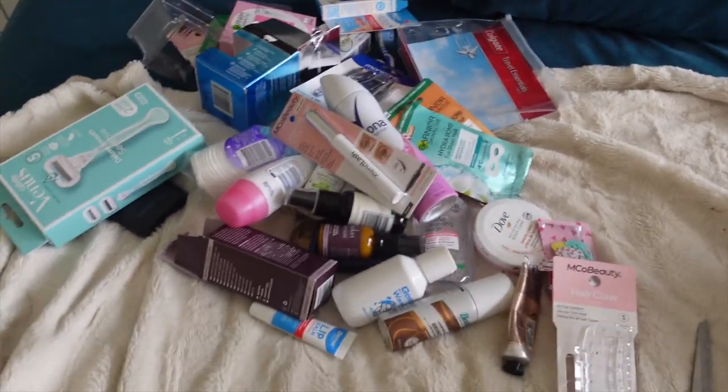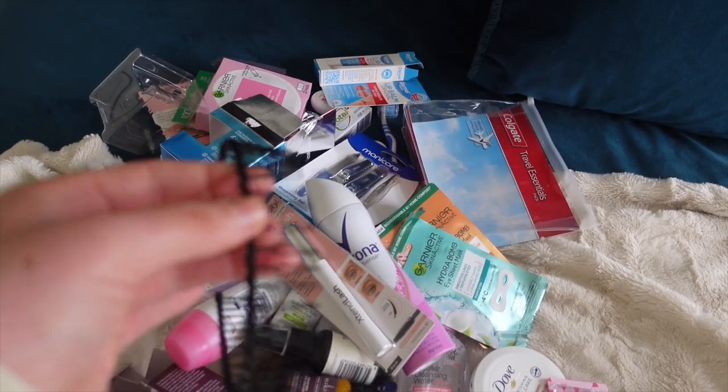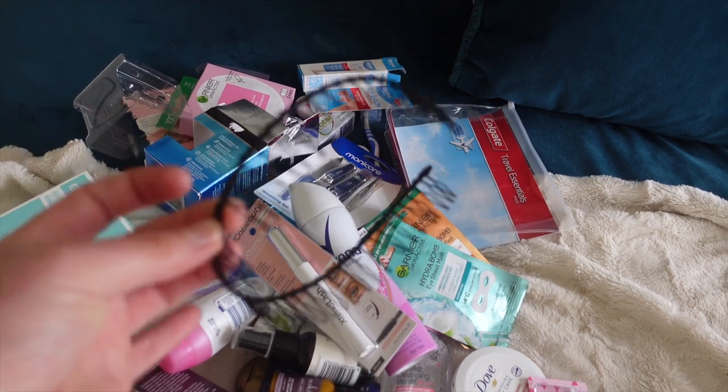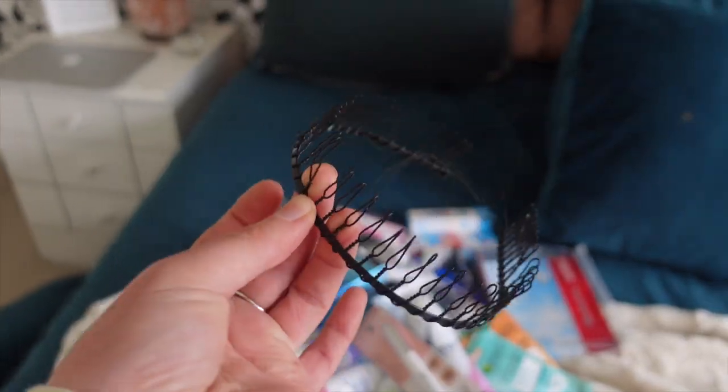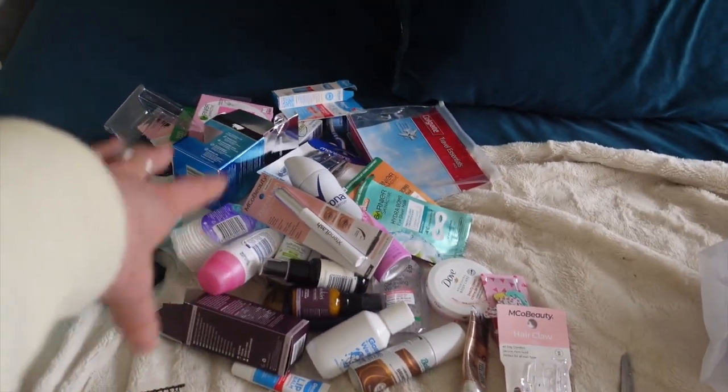It's a bit hard, but I bought one of these headbands, and I don't know if it looks good or not. I don't know if it makes my forehead look bigger than it already is. It's kind of humbling me a little bit. So, anyway, I'm going to sort through this and see if I can fit it.